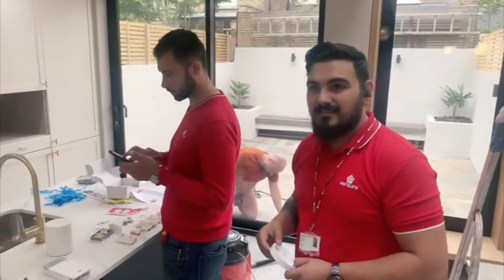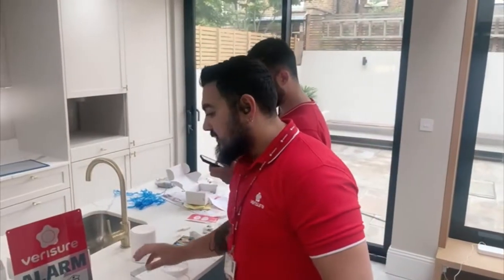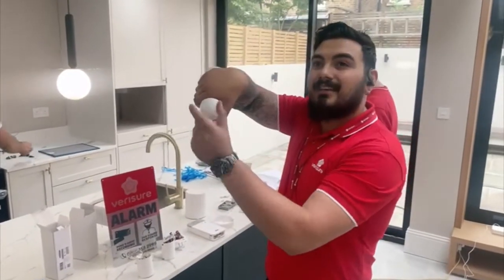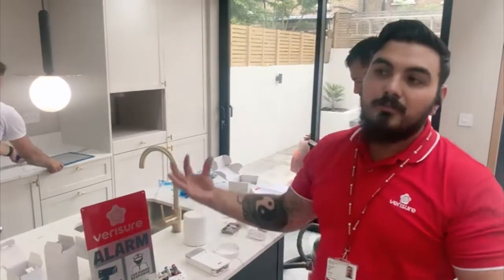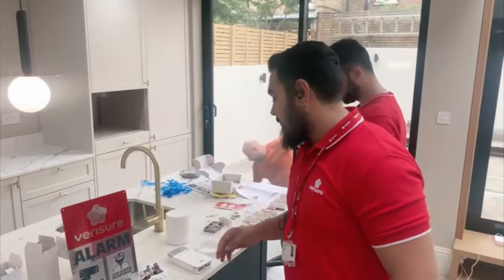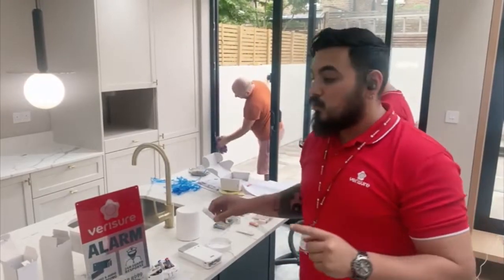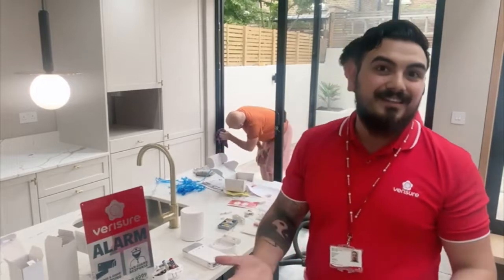How does this system compare to what's on the market at the moment? Perfect. So the main difference is our motion detectors. If you look at most businesses or households, in the corner you might see a little device like this. Once an intruder breaks into the property, it detects the motion and the alarm goes off immediately. Now how our system works is you'll have sensors on every single entry point to the premises, which means the person doesn't need to break into the property for the alarm to be activated.